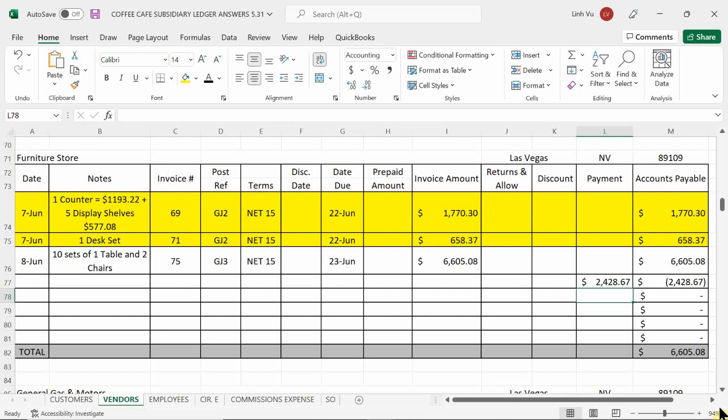So for this part, we can just enter it as one entry, and for the invoice number we just write two numbers there. Correct. Yes, because in this case we're paying it all off in one check. So we can treat it as one entry, because you're not writing two separate checks, you're writing one check. So for the invoice, you are going to put invoice 69 and 71.